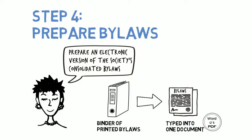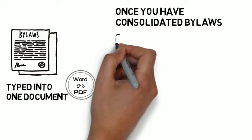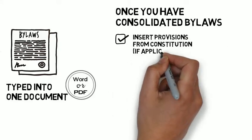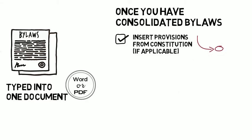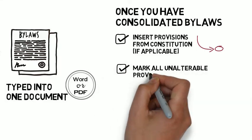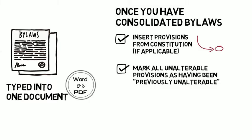Once you have consolidated the existing bylaws, there are a couple of additional steps. For any provisions in the Society's Constitution, other than the Society's name and purposes, move those provisions to the consolidated bylaws. You can add them to a new part at the end of the bylaws under a separate heading, such as provisions from the Society's pre-transition constitution. Mark all unalterable provisions from the Society's pre-transition constitution as having been previously unalterable.